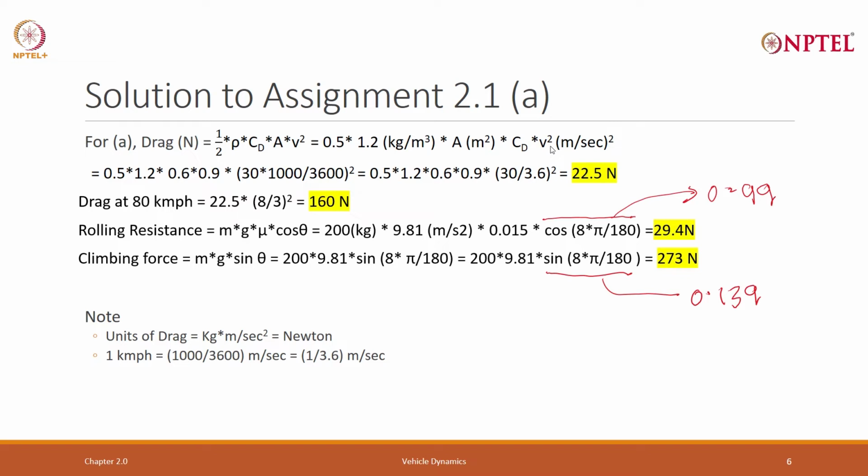Almost 7 times. Why? From 30 to 80, you have gone 8 by 3, but it is the square of that that matters, and that is the reason at higher velocity drag becomes very, very bad.